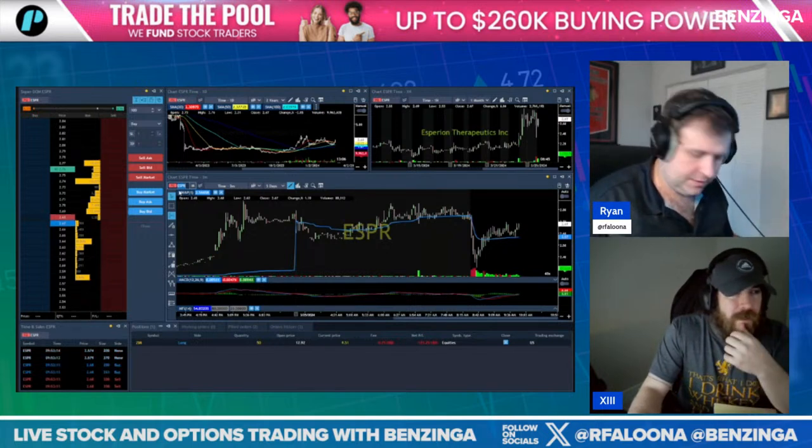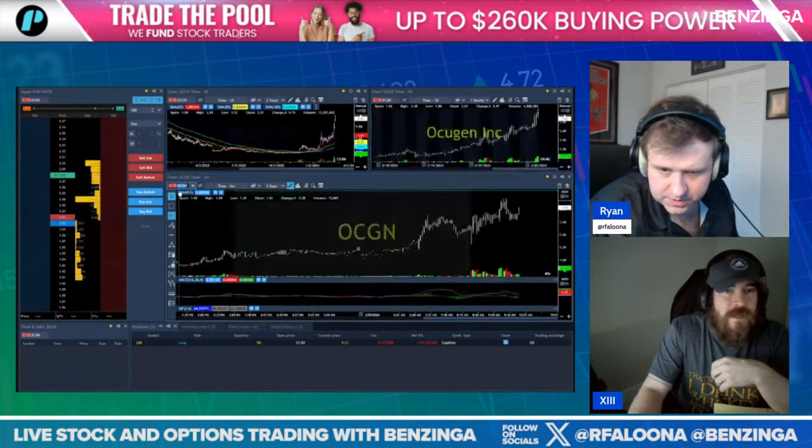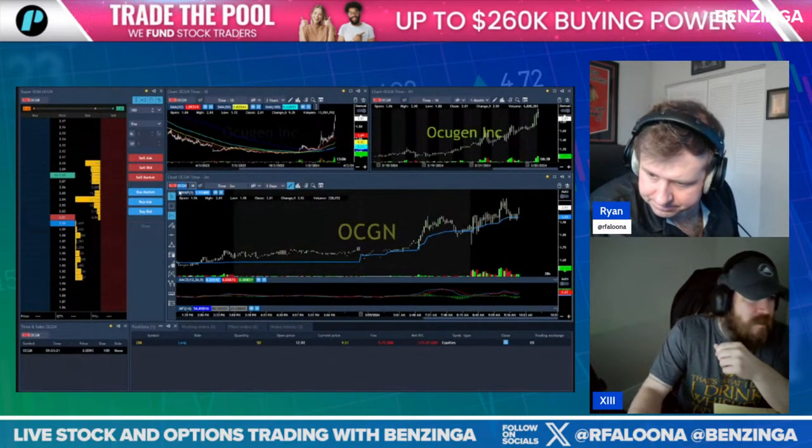Smoke Tuna making an announcement about OCGN coming back. That looks like it wants to recover. Still above that breakout level, so that's good news.